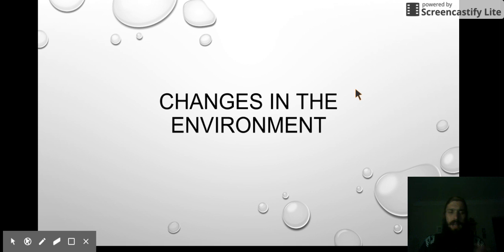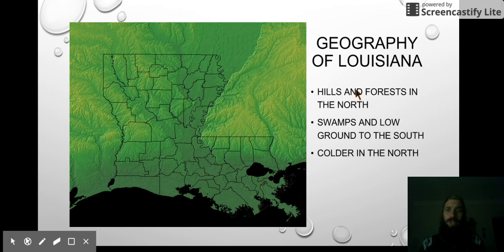Now, before we learn how the land changes, we need to review what the land is like to begin with. So we're going to look at the geography of Louisiana. Remember that we have hills and forests in the north, and swamps and low ground to the south, and that it's colder in the north than it is in the south. Louisiana doesn't have as many differences from east to west. Most of the differences in Louisiana are between north and south.